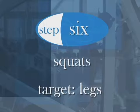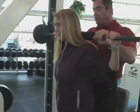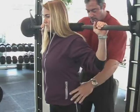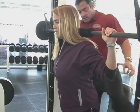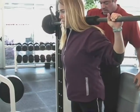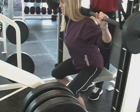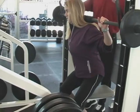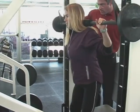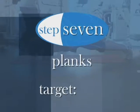Step 6, squats. Darren told us these are the best overall leg exercises you can do. Select light weight since you are toning the muscle, not bulking up. Place the bar on the back of the shoulders and neck. Bend down until you touch the seat, then come back up. Remember to use a steady, controlled movement. After you finish the 15 reps, move on to step 7, abs.